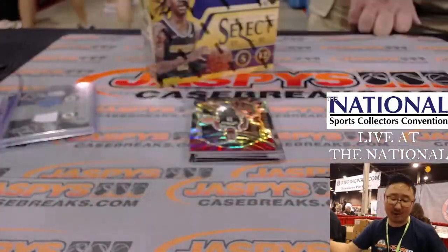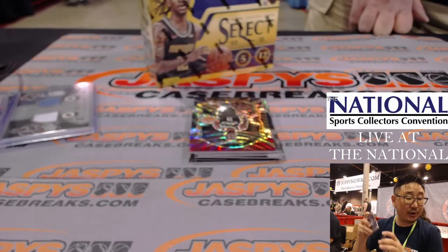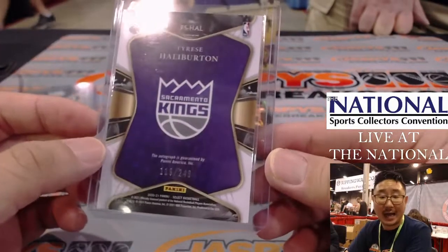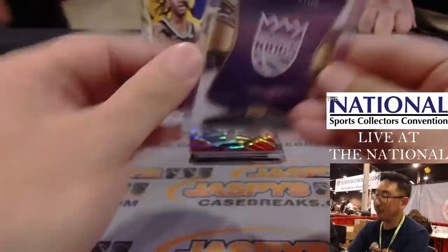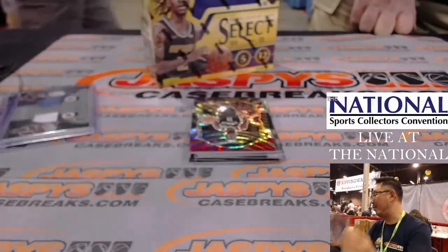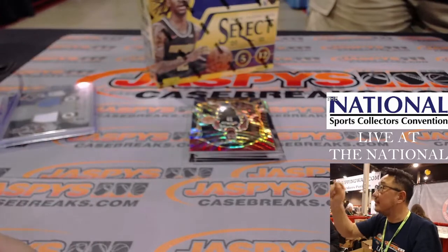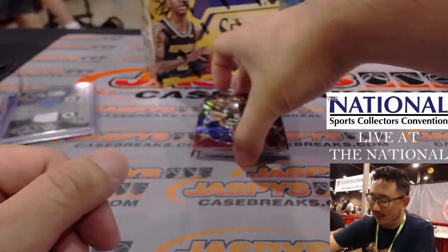Tyrese Halliburton autograph. That's for Matthew G. and the Sacramento Kings. Got randomized the Kings here in random team one. And that is out of 249. 119 out of 249. That is sharp, except for the autograph. I know, right? I always joke that we want to have an autograph camp. At least Patrick Williams has a real autograph too, and his looks like a symbol. Yeah, it does. So it's sort of cool. He's kind of being artsy. Tyrese, I don't know about Tyrese Halliburton.